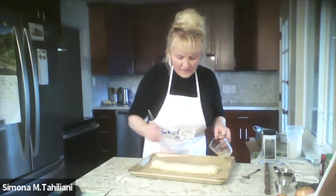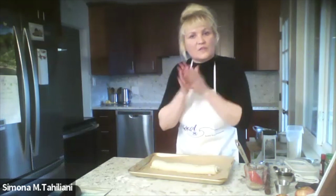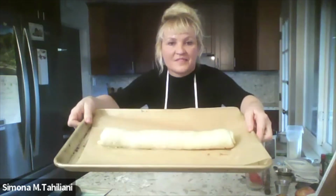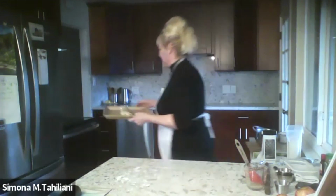And I was learning from my grandma, it's good to turn the strudel down where I'm sealing, so that it is not opening. The end like that will go to the oven. And the oven is already preheated to 350. I will put it in.